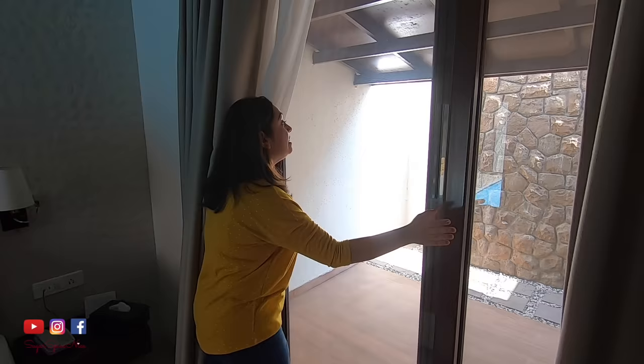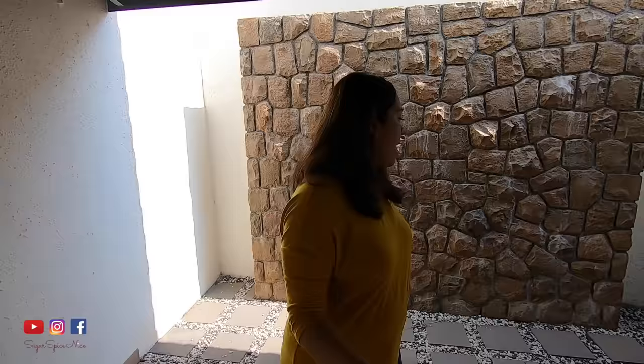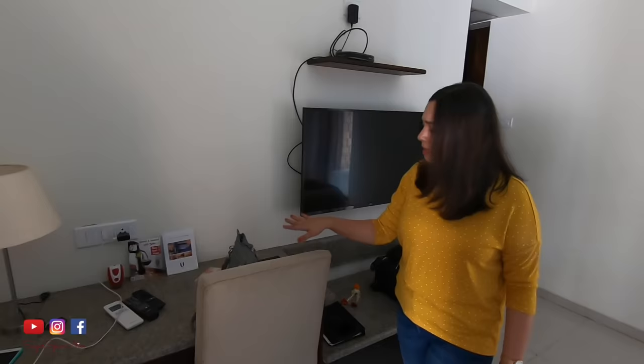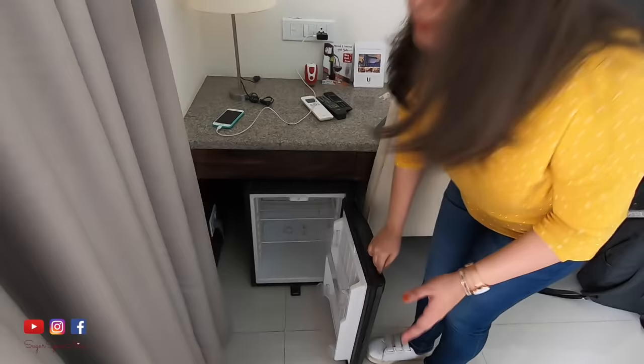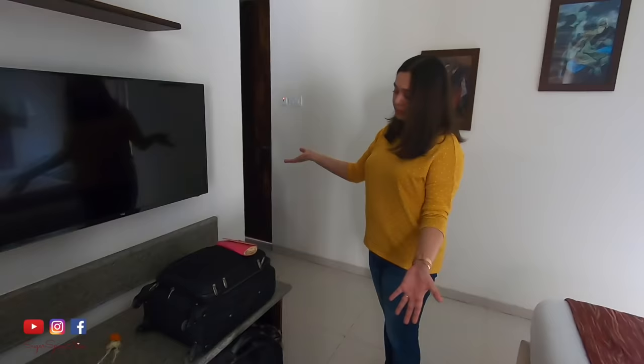This is a little sit-out area of sorts. You can actually call for chairs and chill here. And it's really nice and quiet. And then there's a little desk work area, and there is the mini bar. Can be stocked with whatever you like. And here is where we've already kept our luggage. And now let me show you the most interesting part of this room, the bathroom.